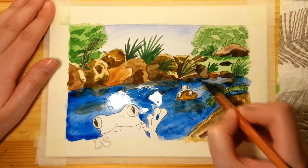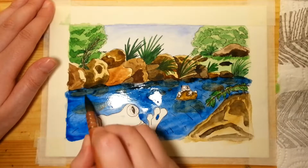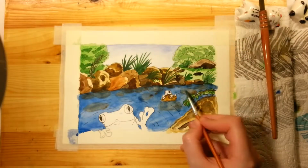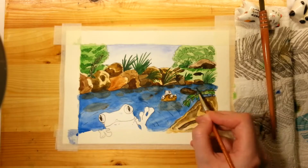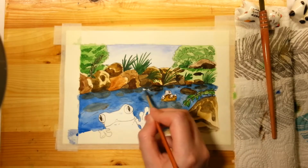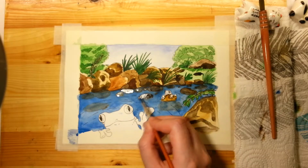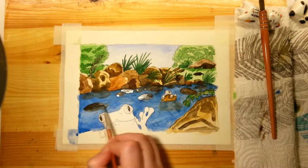I took my time with this one today. I wasn't in a rush, and I do like it. I like the colors. I like the placement of things. I just feel I could have done the creek a little bit better. Maybe different kinds of blue for the water instead of just the one phthalo blue.